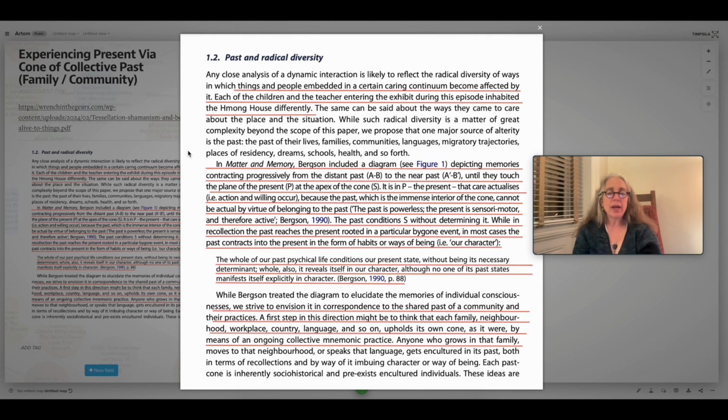And while in recollection the past reaches the present rooted in a particular bygone event, in most cases the past contracts into the present in the form of habits or ways of being. The whole of our past psychical life conditions our present state, without being its necessary determinant. The whole also reveals itself in our character, although none of its past states manifest explicitly in character. We strive to envision a correspondence to a shared past of community and practice. A first step is to think about each family, neighborhood, workplace, country, language, and so on, upholding its own cone, as it were, by means of an ongoing collective mnemonic practice.